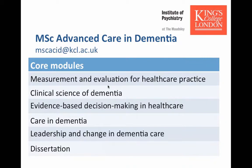The master's course, as most courses in the UK are offered, is on a credit-based system and usually divided into modules which are defined by particular subject areas. However, we hope when you're learning in these modules that you're actually putting all the things that you've learned together to build up your full picture of dementia care. And so the modules that I've got listed here, you can see there, measurement and evaluation for healthcare practice, are listed roughly in the order in which you would do the modules.